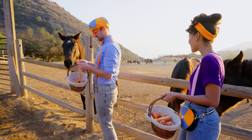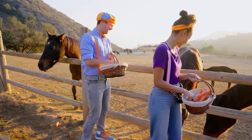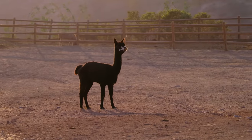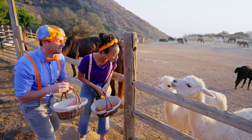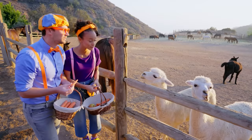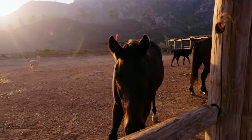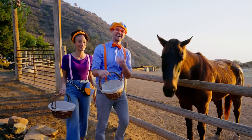Whoa! Look! Do you like carrots? Ooh, there you go. I think that's a yes. Hey, Meekah, look! They even have alpacas! So cute! There you go. Aww. Are those carrots yummy? Wow, they're such healthy eaters! Chew and then swallow all your food before the next bite. Is that yummy? I think so.